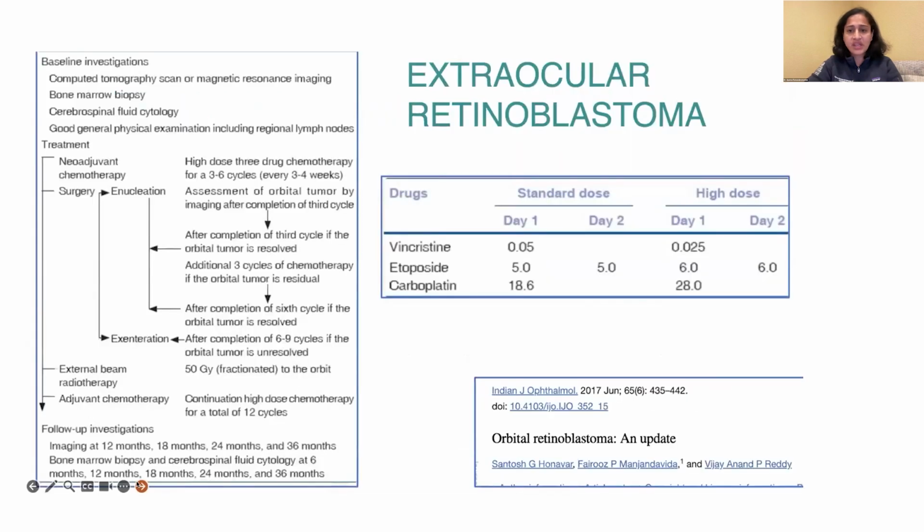So this is from Dr. Santosh Honavar in India, and I would recommend that people follow a version of this protocol where initially chemotherapy is done, followed by surgery, followed by more chemotherapy, followed by external beam radiation.